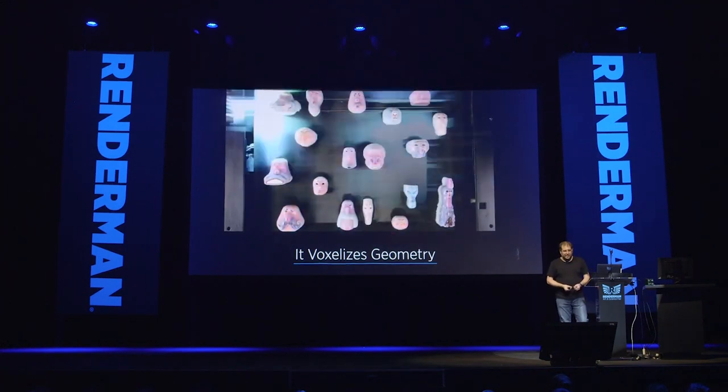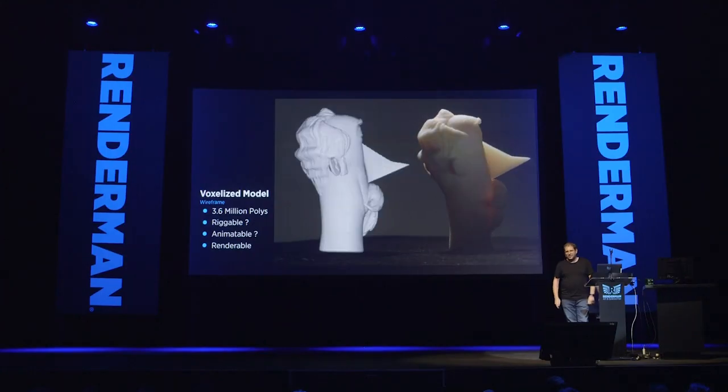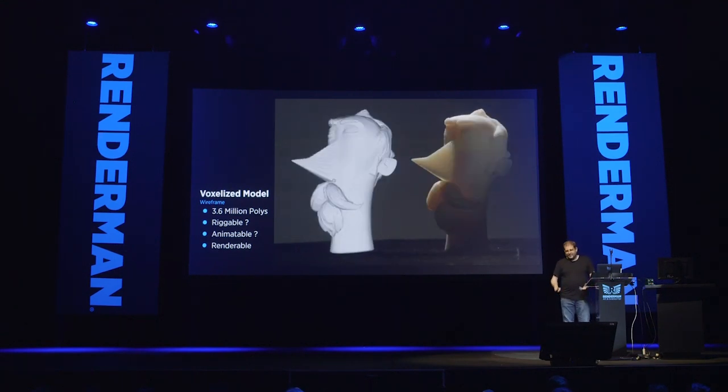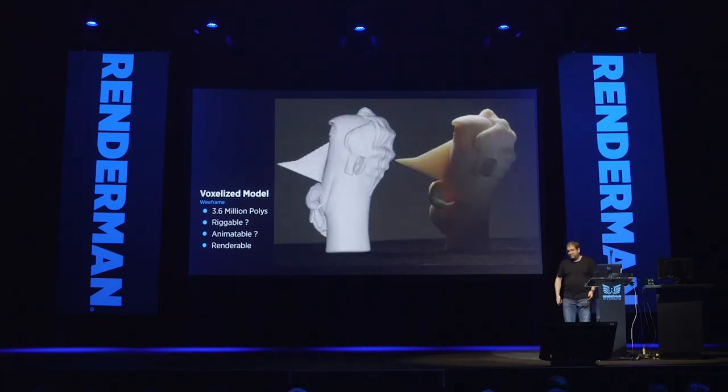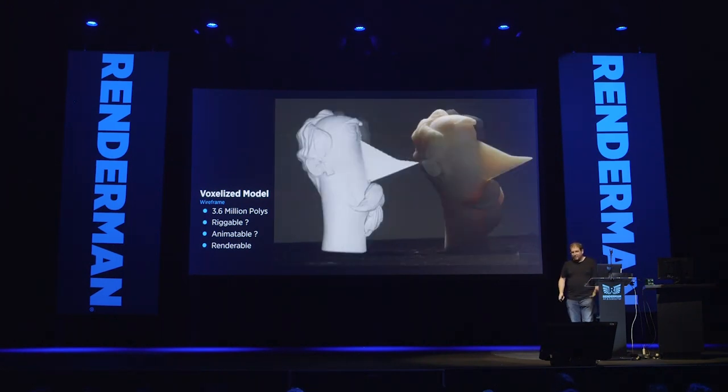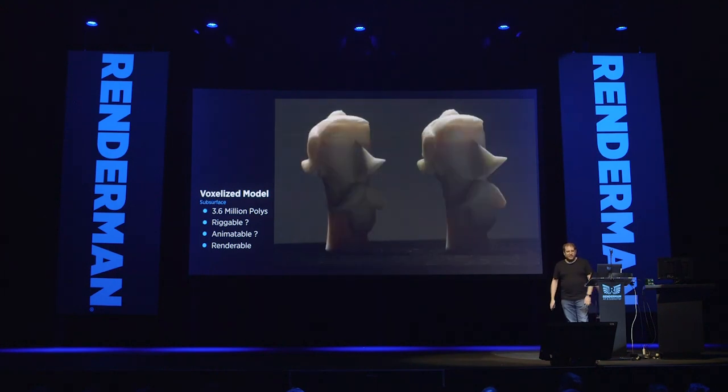What it's doing is dropping down one little voxel and layer at micron level and then building that up one layer of voxels at a time. So what if we were to do that to our geometry, and then we could get real things? So we get the striation lines, which is really nice. It's 3.5 million polygons. Is it riggable? Sure. Is it animatable? Sure. It's definitely renderable. RenderMan can handle all of this, and it looks great. It matches pretty much one-to-one, and it gives us the look that we want.